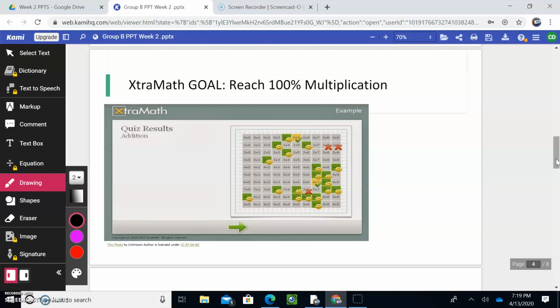That means 3 rounds. Just keep on signing in, get faster, set a goal for yourself. If you can try to get a certain number of happy faces, reward yourself, but keep practicing. Usually 10 to 15 minutes daily. And last week, the entire class did an amazing job.